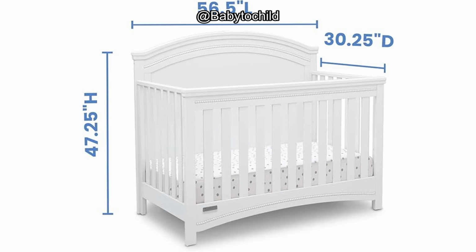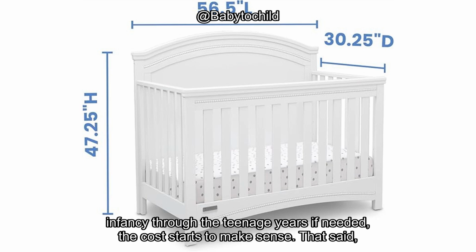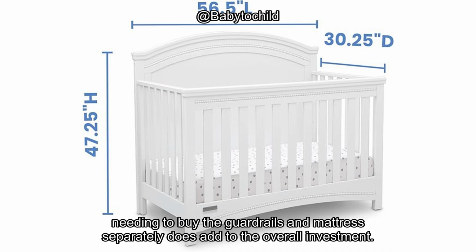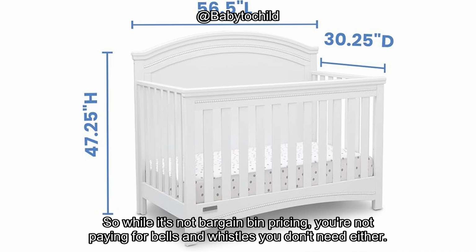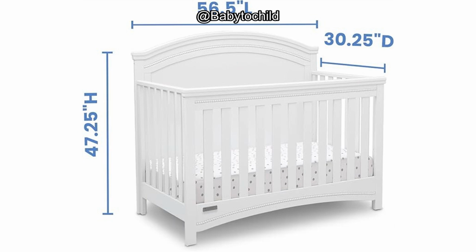Now, value for money. At first glance, it might feel like a bit of a splurge, but here's the deal. When you consider that this can go from infancy through the teenage years if needed, the cost starts to make sense. That said, needing to buy the guardrails and mattress separately does add to the overall investment. So while it's not bargain bin pricing, you're not paying for bells and whistles you don't need either. It's well-made, safe, and actually grows with your child. That's meaningful value.